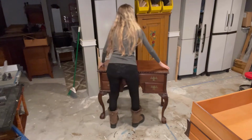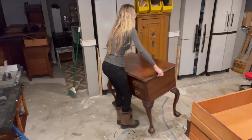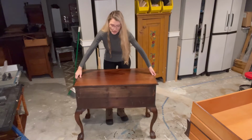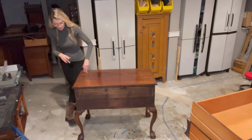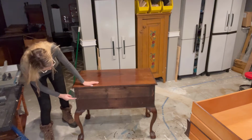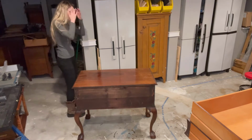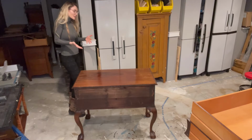So give me a second here. Can I lift this? Yeah, she's definitely got some weight. Mahogany wood, gorgeous, heavy, sturdy, solid mahogany wood. We have the dovetail even back here. I'm gonna have to do some research. I mean, if I were to just take an estimate at the date, that's what I'm estimating it to be.